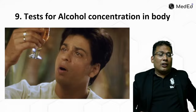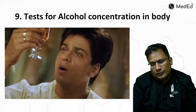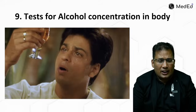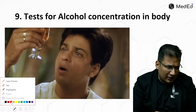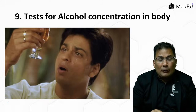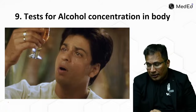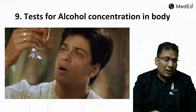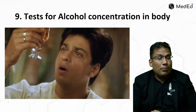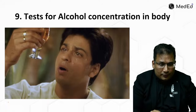What are the tests for alcohol concentration in the body? There are basically different tests, so this can be asked in your exam. Alcohol is a CNS depressant. It's a commonly used party drug. It is commonly associated with road traffic accidents, sometimes sexual assault, aggressive behavior and assault, and misconduct in public and in parties.